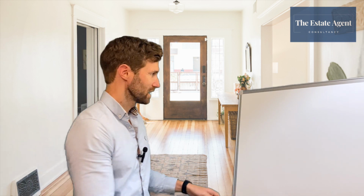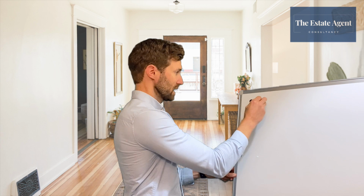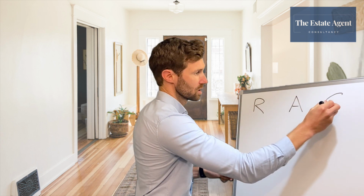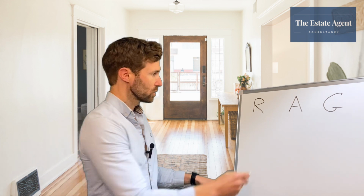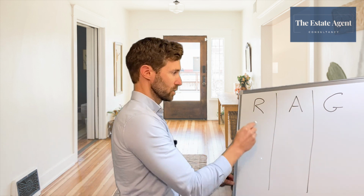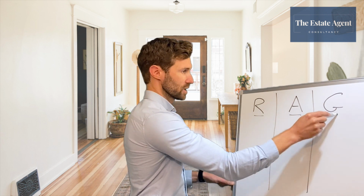So you can play along at home with this one. This is a very joint exercise on this side. Let's say, get a piece of paper and divide it into 3. We're going to have 3 columns on your piece of paper: red, amber, and green. So red, amber, and green. So what does this mean? Obviously, UK traffic light system.